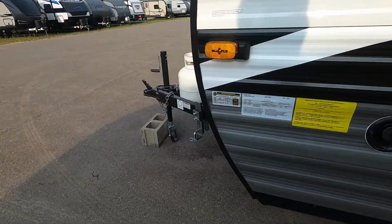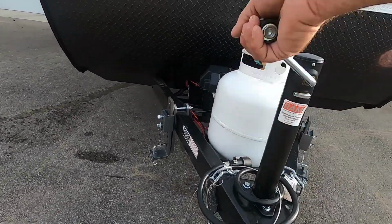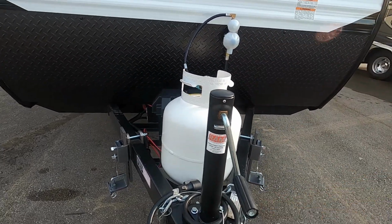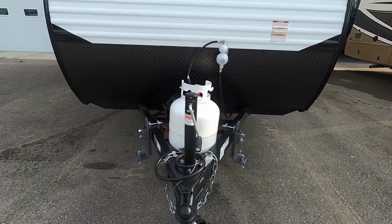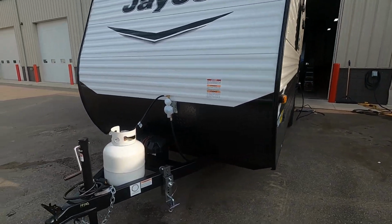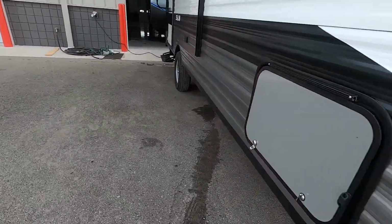Once you arrive and unhook your hitch, first thing you do is level your unit. On these hand cranks, right will bring you up, left will bring you down. Have someone watch your unit, or you can put a little stick-on level on the side. Make sure your unit is level, right in the center. Once your unit's level, next thing we're going to do is stabilize it.